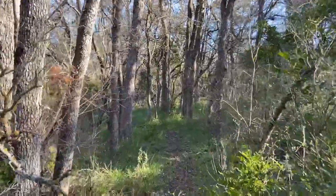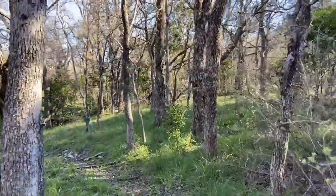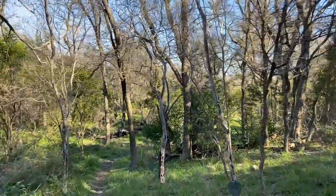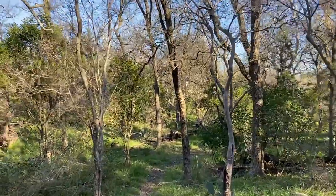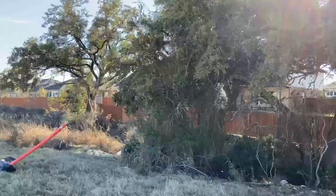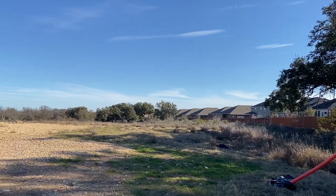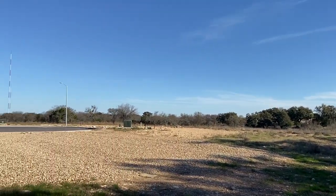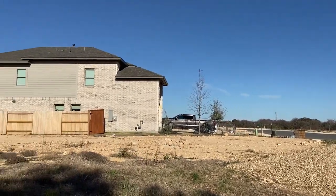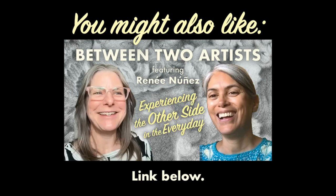There's a small pocket of woods near where I live that has been my sanctuary for the past several years, really since 2020 when I first discovered it, and we were all trapped in our homes, and it was just so needed and necessary. There used to be a lot more of it, and things like this happened. The bulldozers came, and so now there's just a small pocket. I talk about that more in the video with Renee Nunez, and so if you want to know more about that, you can watch that over there.